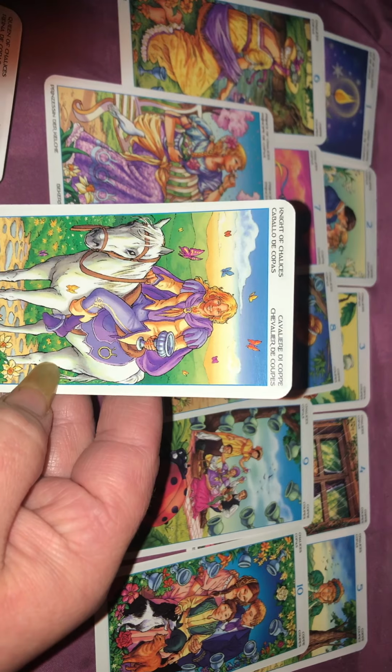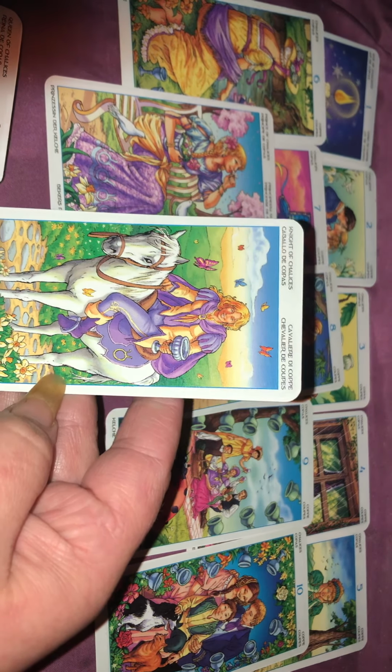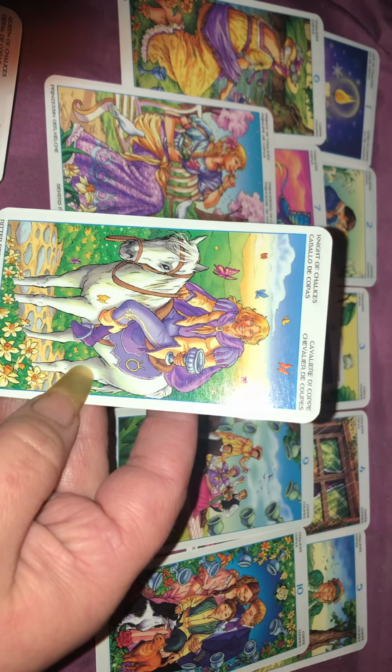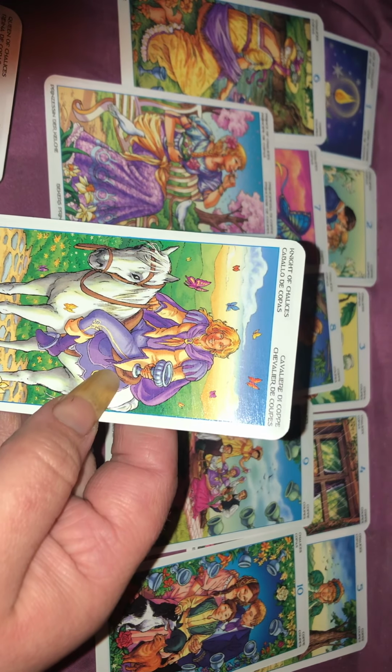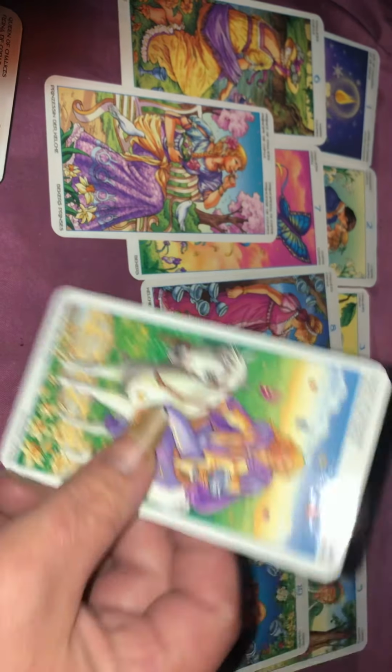There's the Knight of Cups sitting on his horse. The horse is just like, dude. There's daffodils still, and we got butterflies, all kinds of butterflies, and he's holding that cup, and the horse is just like, let's do this thing, dude. Just kind of standing there.